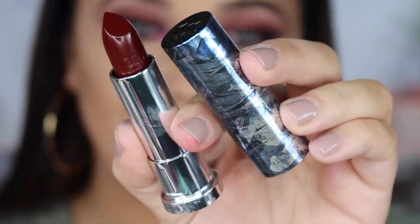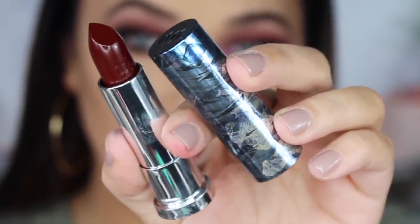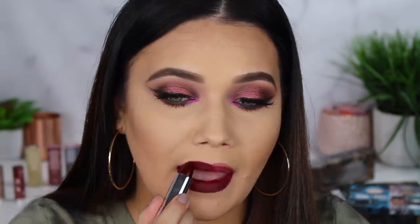Last but not least, we have White Walker. This is a comfort matte formula. Oh, wow. I did not expect that to come out so pigmented. I don't know why. Kind of dumb.